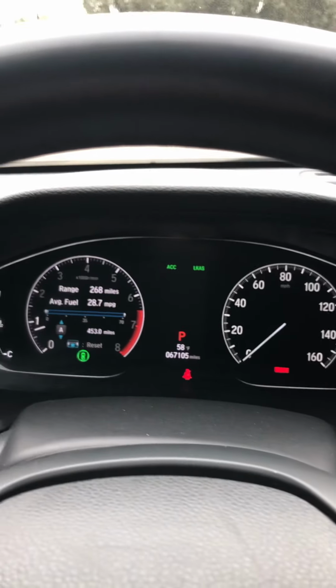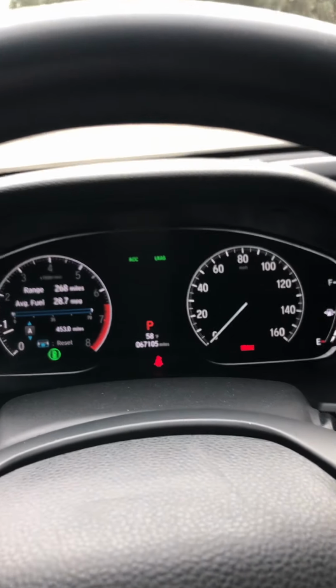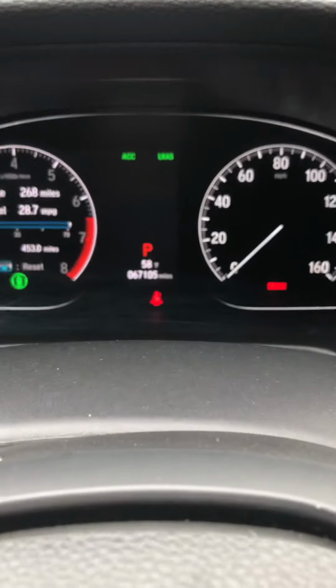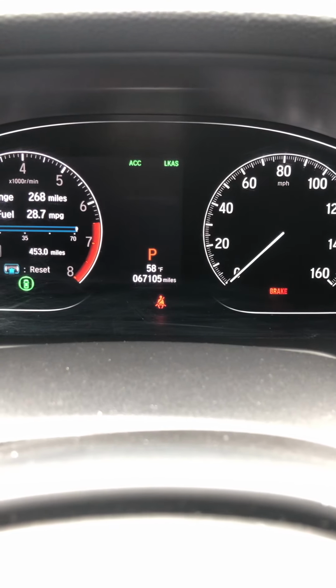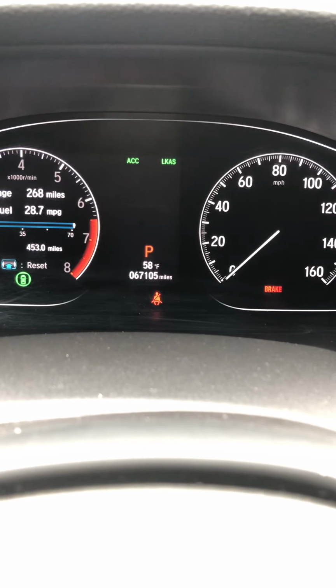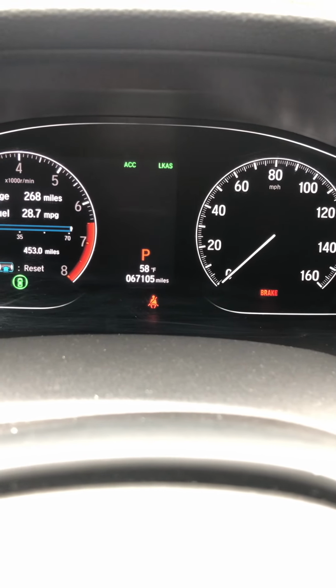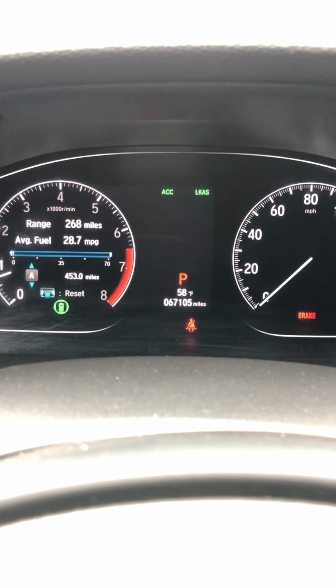Those who are following me in regards to the Honda Accord 2018 Sport 1.5 Turbo, currently sitting at 67,105 miles. About a few days ago, today's Wednesday, so one Sunday morning, my car went completely haywire.